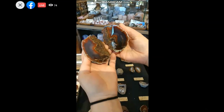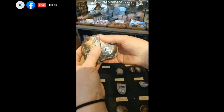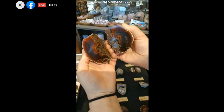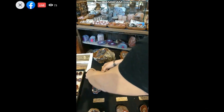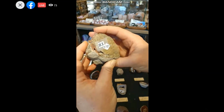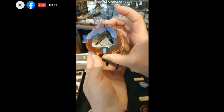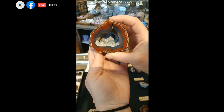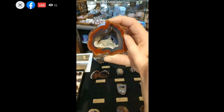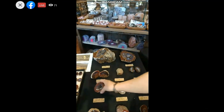So here's another one from that Los Alamos claim. Number 80 is $70 for the pair. Red and blue. 81 is $70, full back. Coyamito has so much of that beautiful bright red against the blue band. It's very typical.